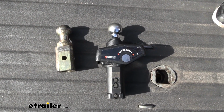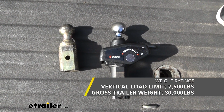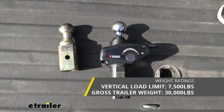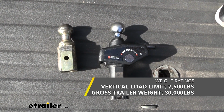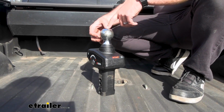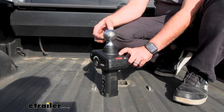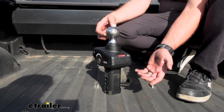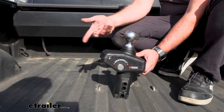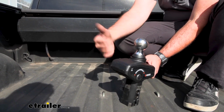Now, if you're worried about any reduced capacities, not to worry. This actually has the same capacity as our factory ball that came with the gooseneck, coming in with a 30,000 pound gross trailer weight rating. You also have a vertical load limit of 7,500 pounds, and it's going to be your standard 2 5/16 ball. Now, speaking of that ball, this is going to be chrome plated, so it's going to hold up long term and still look nice. Also, you have a black carbide powder coat finish here, so that also looks nice. And the great part too is you may be saying, well, how do I load this in? There's also a molded arrow in here, so you know to point that forward.